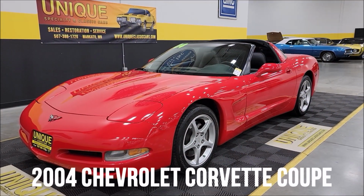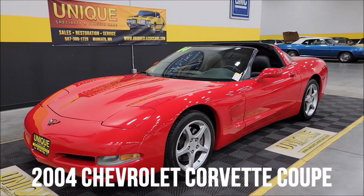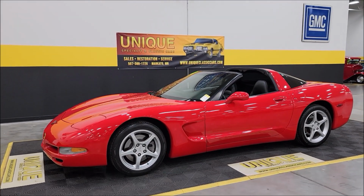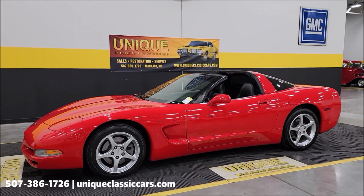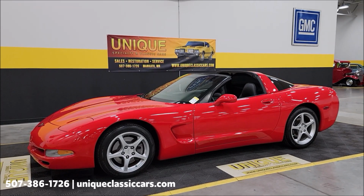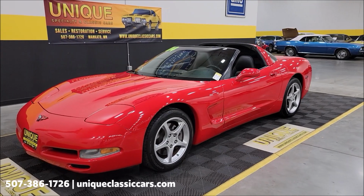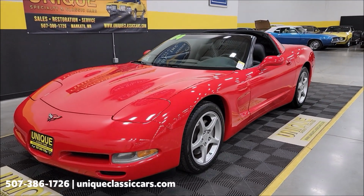Of our better selling models at Unique Specialty and Classics, 2004 Chevrolet Corvette Coupe with a removable roof, as you can see. It would be the color to match red roof. That is in the storage compartment area in the back, and you can see that in the still pictures. I'm going to tell you where to check that out in a little bit.